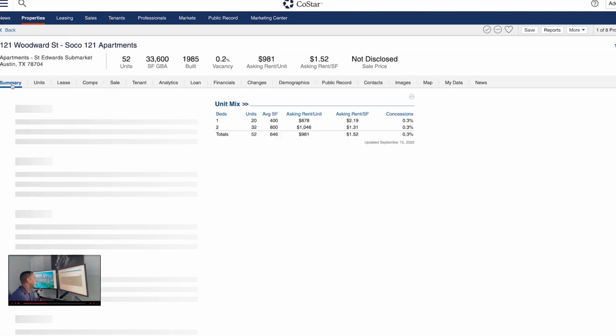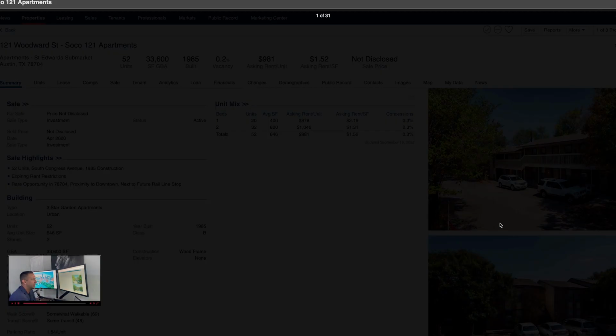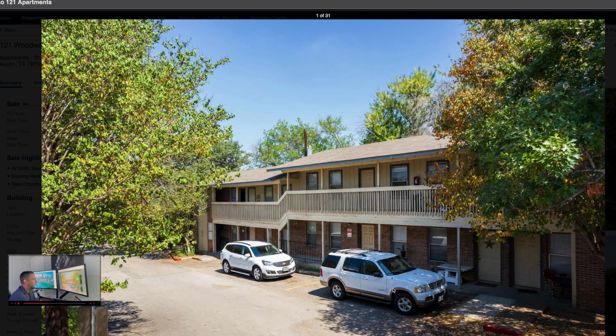So if we go back to our subject property here, let's look again at the photos and notice the difference. It looks like someone came in with their iPhone, up high off the ground, and just took a picture. The lighting's a little off. They didn't really play with the colors. There's a bunch of leaves over here. There's a little bit of dirt instead of xeriscaping that could be cleaned up. This just looks a little dirty.